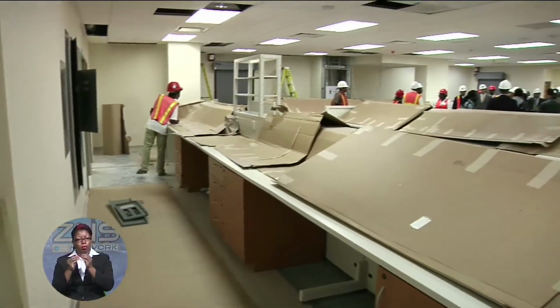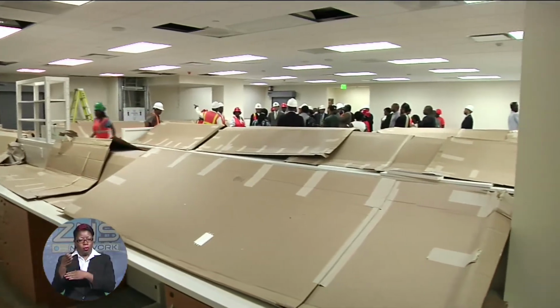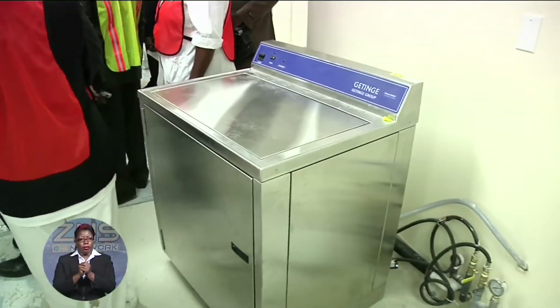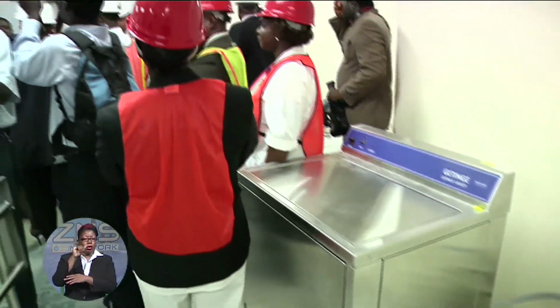And with millions of dollars in equipment, the priority now for hospital officials is training. We started a critical care training program, which is certified by the Royal College in the United Kingdom. And so training is ongoing for the critical care block. And so we're satisfied that nurses are being trained. In addition to nurses being trained, there are other categories of staff that are also being trained so that once we open, we have the staff that we need.